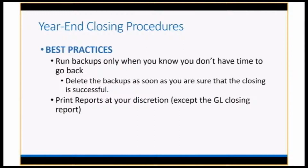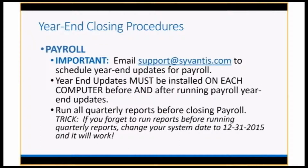so there's no reason to do it because the chances you're ever going to look at those reports are so incredibly slim that it's just not worth printing at all. You're just going to waste a lot of space in your file cabinets. The only exception to that is always print the final report when you do GL close, and that is noted in our documents. Let's go through each one of the modules now and talk through them.